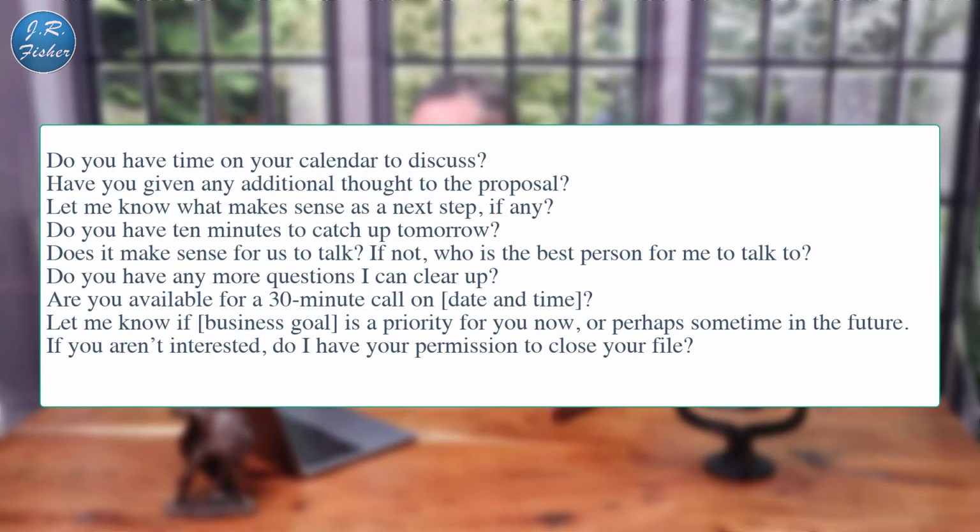Now you probably want to put something at the end that's going to get a response from the customer. Let me put a few suggestions up on the screen here real quick. Do you have time on your calendar to discuss, okay, whatever it is? Have you given any additional thought to the proposal? Let me know what makes sense as a next step, if any. Do you have 10 minutes to catch up tomorrow? Does it make sense for us to talk? If not, who is the best person for me to talk to? Do you have more questions I can clear up?